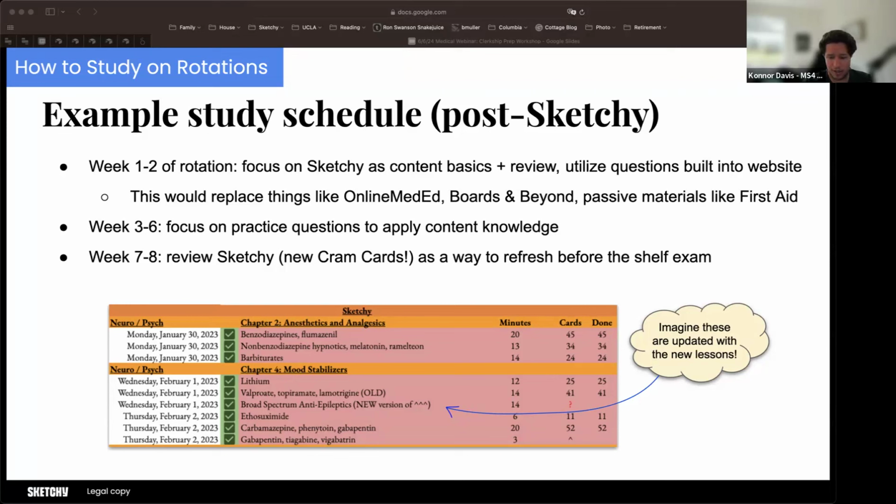So this is what my sheet looked like for MS2, where I had the names of the Sketchy videos written down, how long they were, and when I did it. All I would change for third year is to write down the names of the clinical videos. The 59 or whatnot from OB-GYN, I would just put those in here and do the same thing. I would track when I did it, hit the check mark, and write the minutes down so I can account for my time.